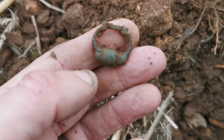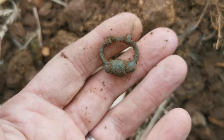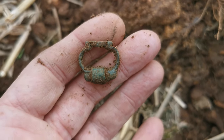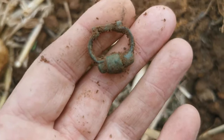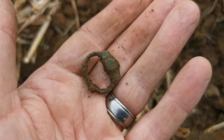I've never seen a buckle like that one before either. That's really nice. Right, hopefully some more nice things will come out like that. If things come out like that all day, I'll be a happy digger today, or metal detectorist, or whatever you want to call me. So yeah, very nice.